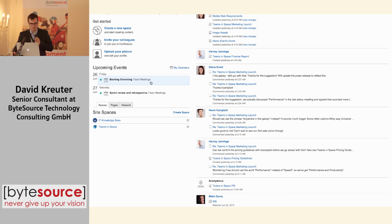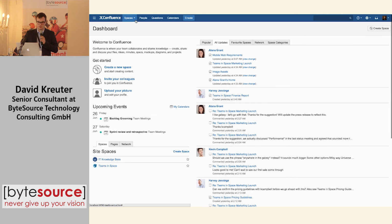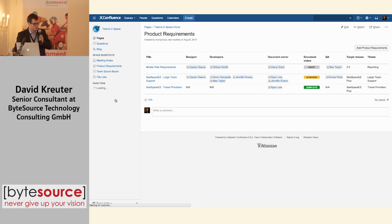But you know everything in Confluence is divided into spaces. So we have a demo space here, it's called Teams in Space. So we are switching to this space. And the first thing I want to show is the creation of a requirement. How to create one requirement. First we select the parent page where we want to attach this page, and hopefully it's large enough.